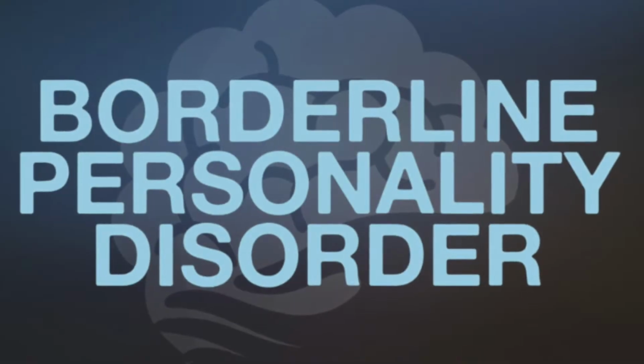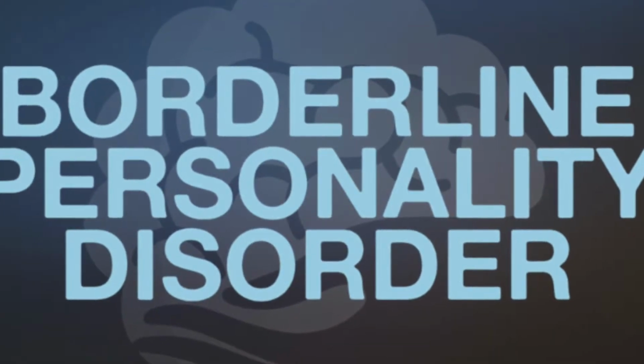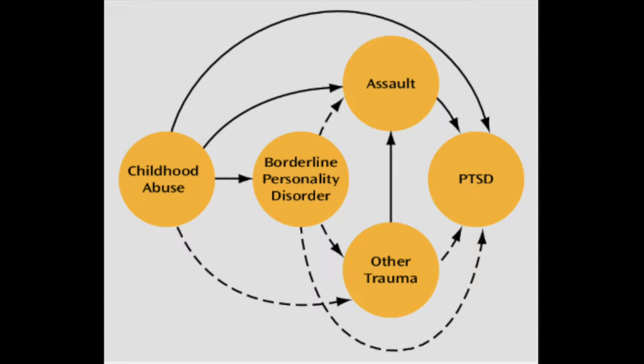What is it? Borderline personality disorder is a lifelong mental illness that causes impulsive behavior and problems in relationships. What causes it? Borderline personality disorder is often caused by childhood trauma or other types of traumatic experiences that occurred during early life. This diagram is showing the different types of things that can lead to borderline personality disorder.